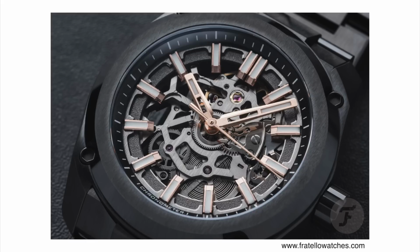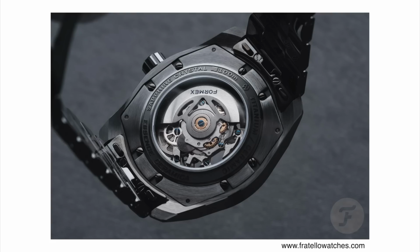In terms of the design of this watch, I'm not a huge fan of skeletonized watches, and I think on this one it looks a little odd. For whatever reason, it doesn't really work for me in terms of its design. The movement powering this one is the Sellita SW200-1. It beats at 28,800 vibrations per hour, and it comes with about 41 hours of power reserve.